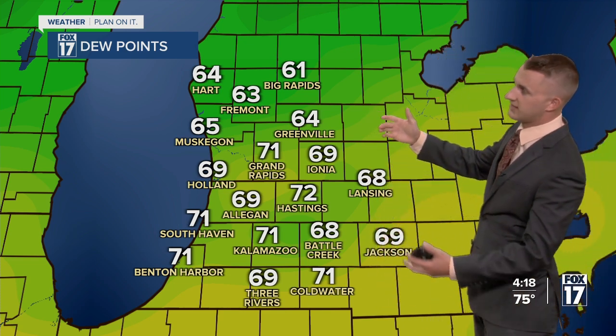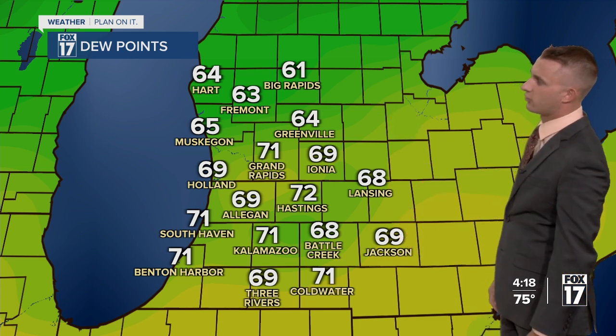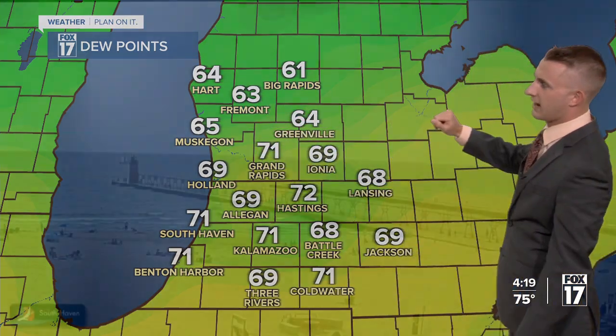Here's where our dew points stand, and these are going to be continuing to trickle back. Still some 70s from Grand Rapids to the south as the first cold front slides through, but the second one sets up north, and we're already seeing dew points back in the low 60s. So there will be a significant difference in our humidity in the atmosphere between this evening and tomorrow evening.